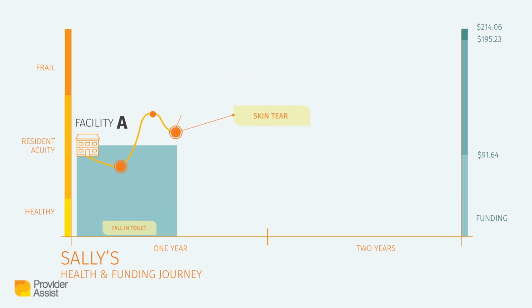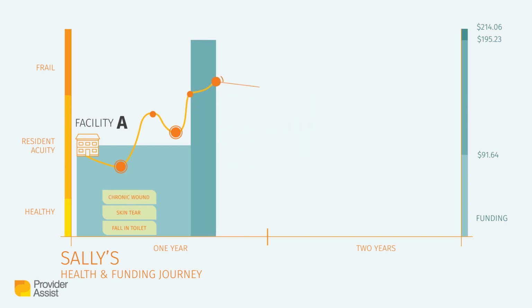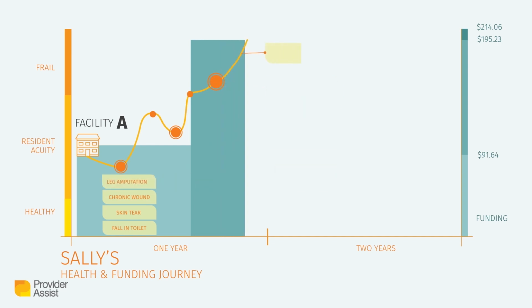Even though she gets the skin tear and the treatment starts, it still doesn't meet the business rule requirements of a 2-level increase for her to receive additional funding. It's not until her wound becomes chronic that they are able to reapply, reassess and receive additional funds from Medicare. Since ACFI is not paid in retrospect, the facility has to cover a large cost that is never reimbursed.